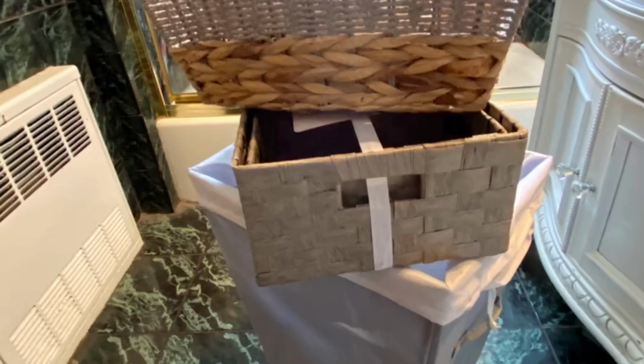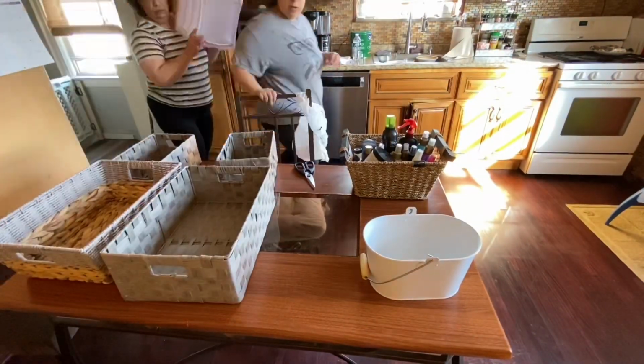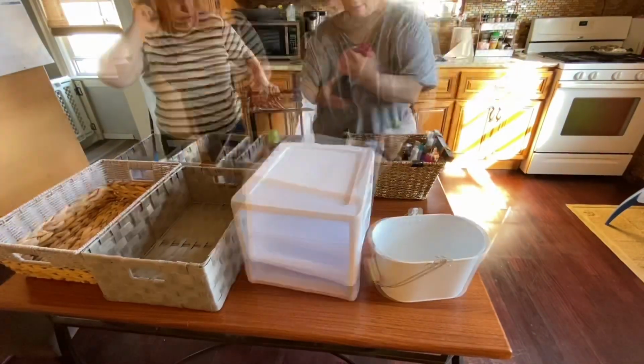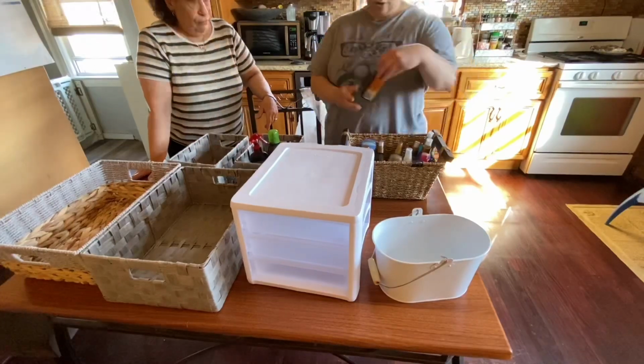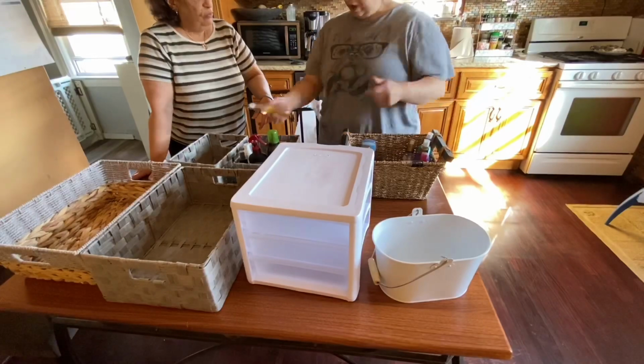Here I'm showing you just some of the baskets we purchased from Walmart to help us get organized. We purchased those 4 baskets that you see on the table, as well as this plastic bin with the 4 drawers and a new hamper, which I think really helped kind of categorize everything.